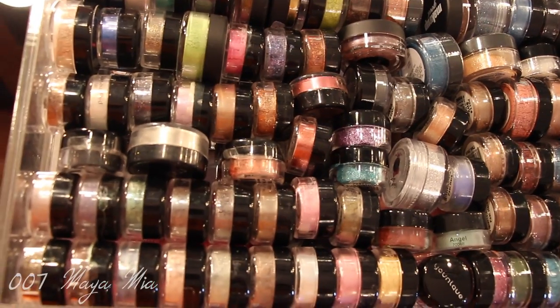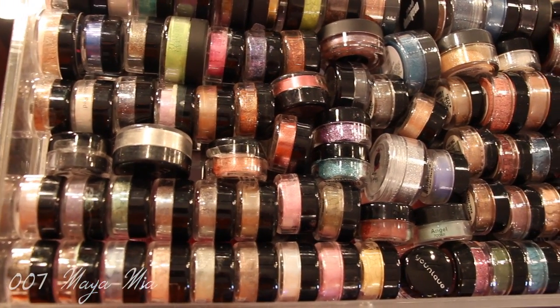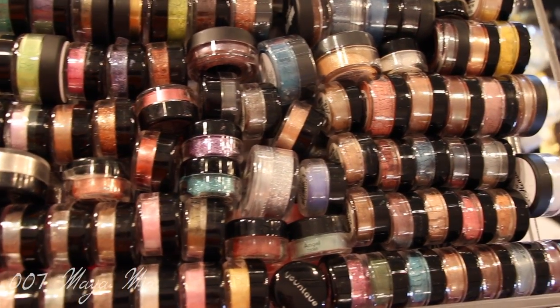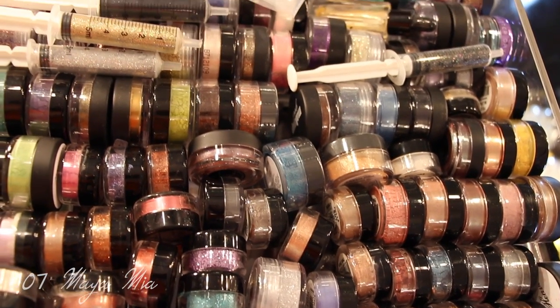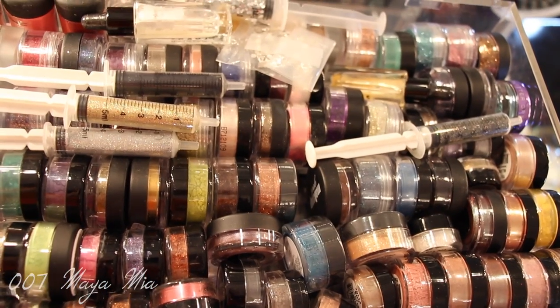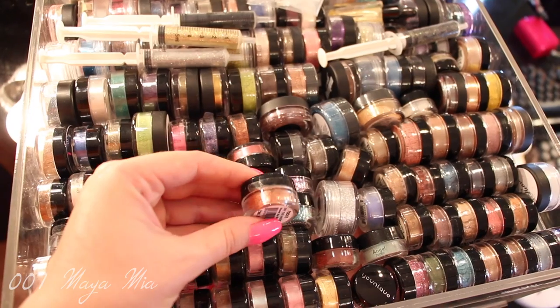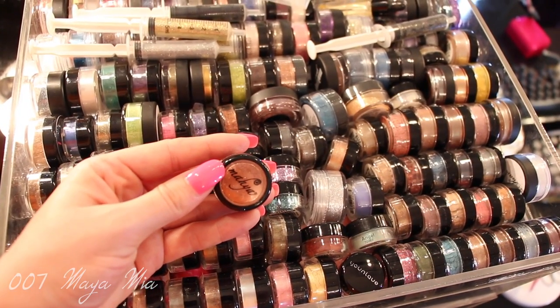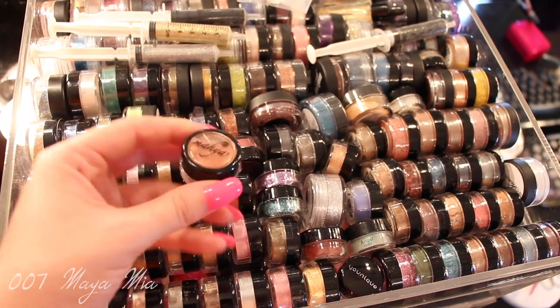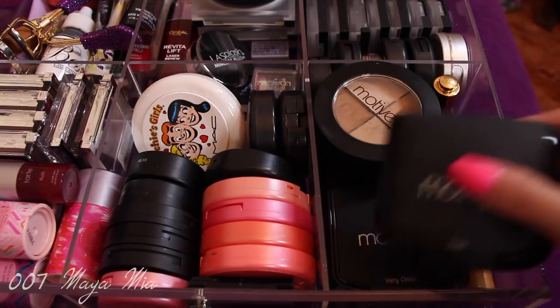I'm going to begin with my makeup drawers. I'm going to show you everything that's inside. These are all my pigments. You can see there are different brands: Makeup Geek, Mahia Mineral Makeup, and some MAC as well. I have some glitter here, as well as some crystals for when I want to do more creative looks.